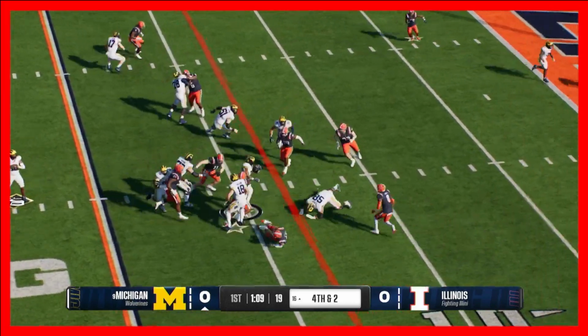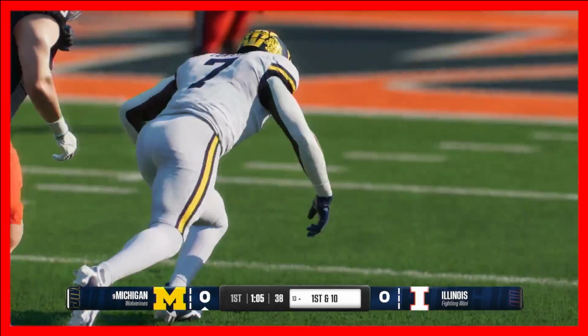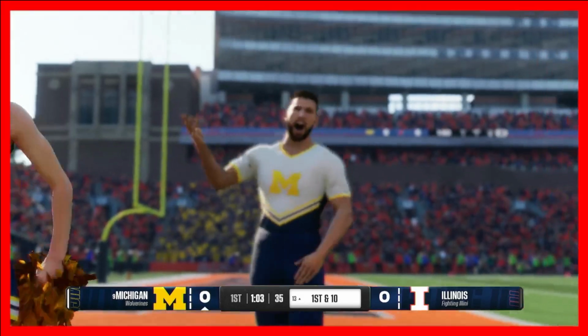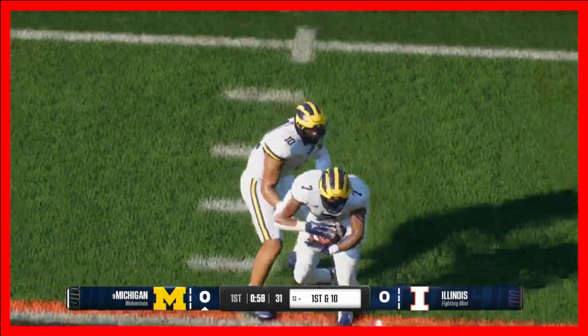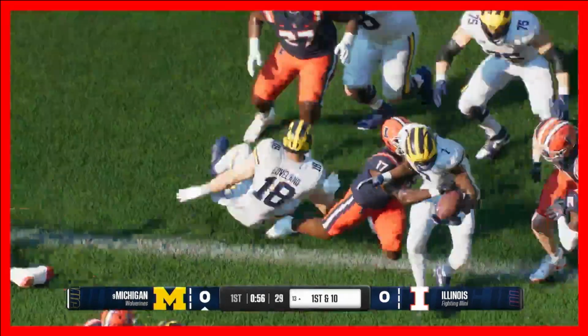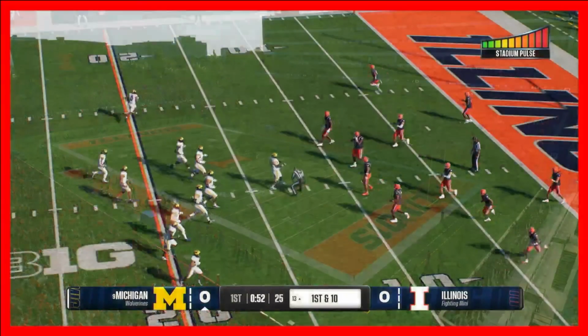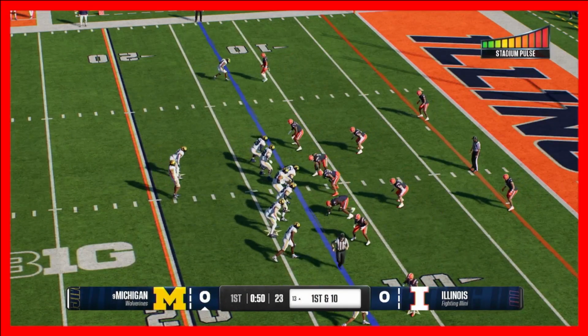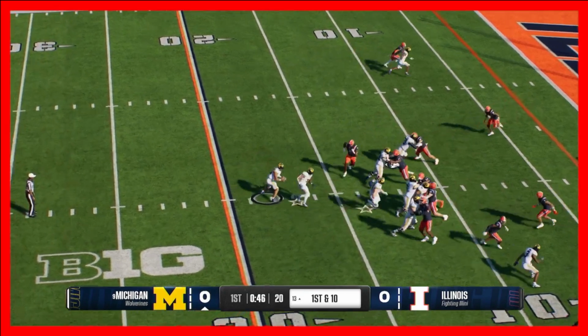On 4th down, trying to keep the drive alive with the run here. And the Wolverines get it past the sticks. Probably the only people upset about going for it on 4th down, the punters, who don't seem to see the field as much as they used to. Not when you've got a running back like that. He just has like a sixth sense. He always seems like he can just find the crease, especially in these short yardage situations. He comes up with a huge play there on 4th down.